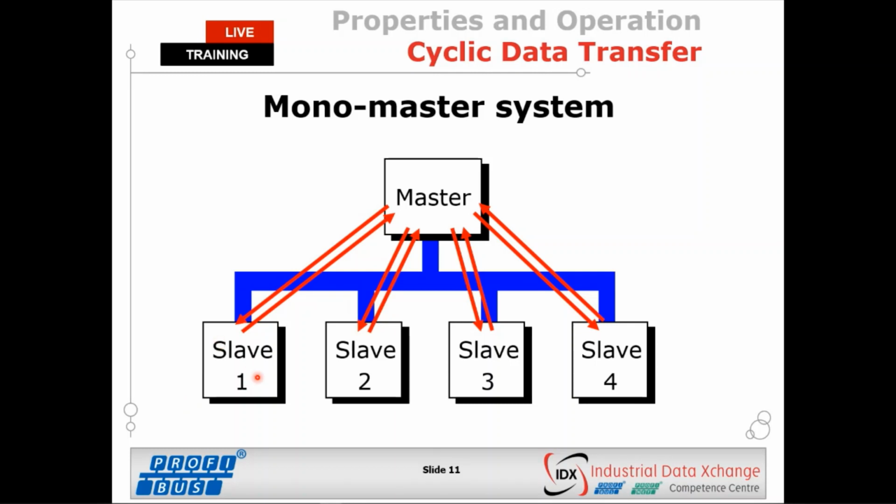Now, here's where you could possibly understand the challenge by creating a duplicate address. When the master sends his request to device slave 1, if slave 2 has the same address as slave 1, both of these devices are going to respond at the same time. They're going to corrupt each other's telegrams, and it's going to end up causing possible network trips or failures.